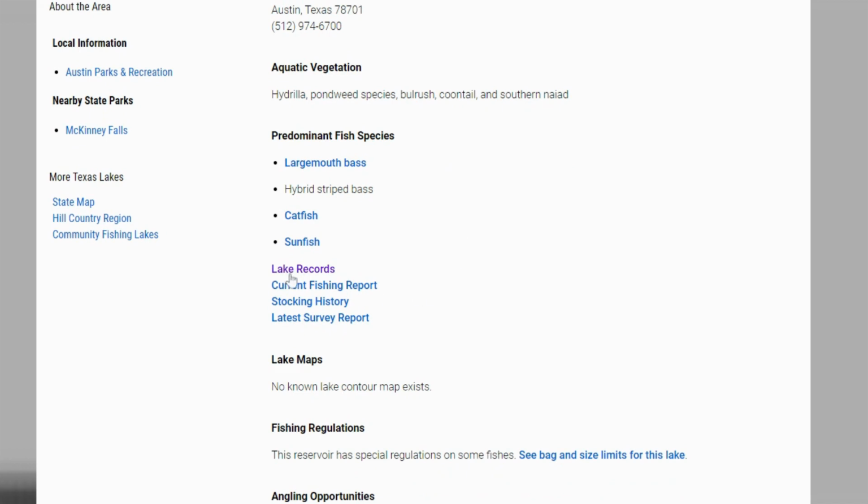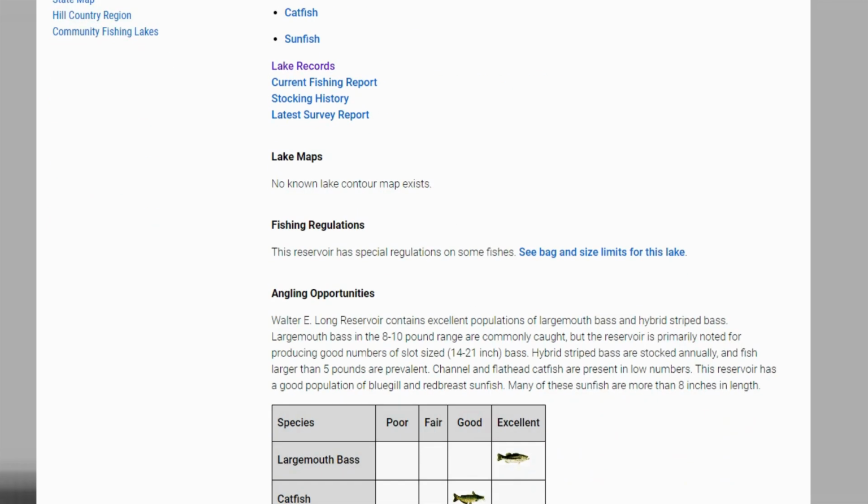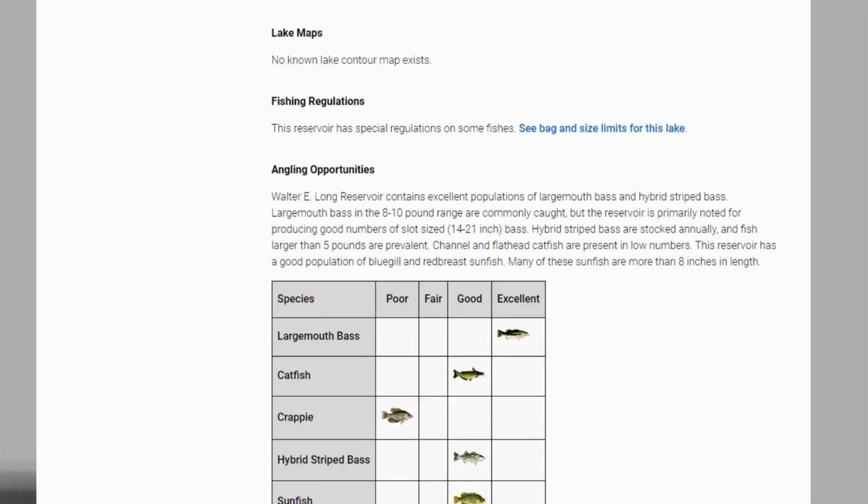I clicked on the lake records. It actually doesn't show any lake records at all, so it can't really help you out there. As far as lake maps, it says no known lake contour map exists. We're going to see that here in a minute on Navionics. They have actually got one for us. But let's go ahead and look down a little bit further.